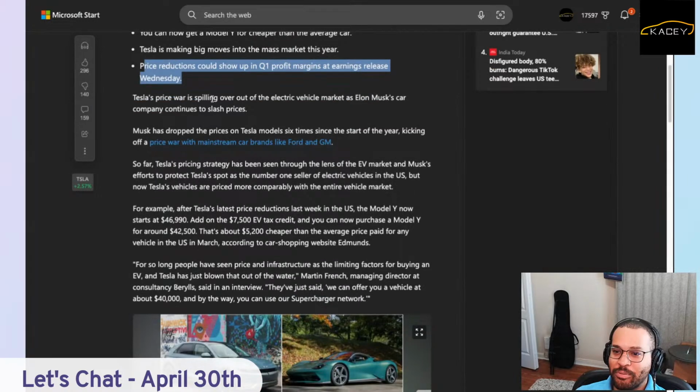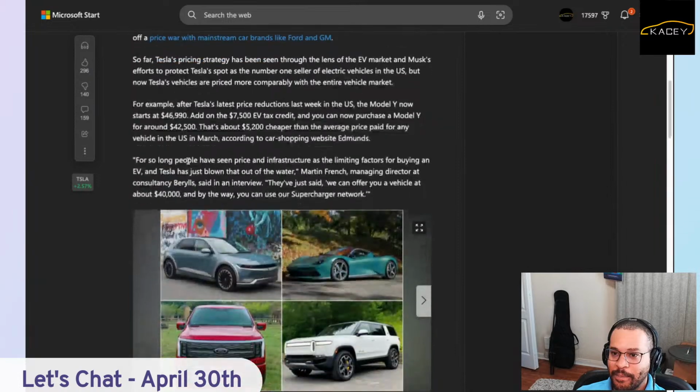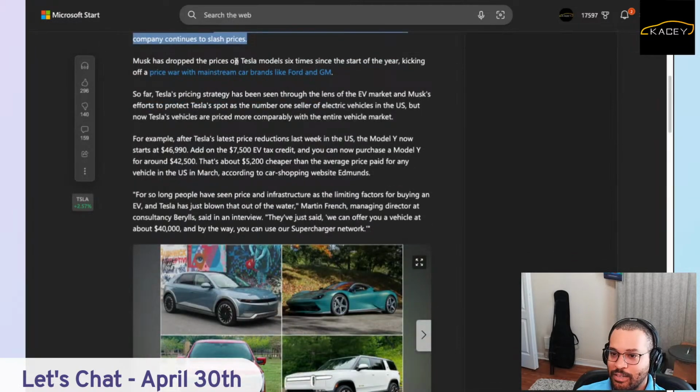Price war is spilling out all over the electric vehicle market as the company continues to slash prices. And Musk dropped the prices. He didn't drop the prices, the company dropped the prices on Tesla models 6 times since the start of the year, kicking off a price war with mainstream brands like Ford and GM. Pricing strategy has been through the lens of the EV market and the efforts to protect Tesla's spot as number one seller. I don't think he cares if Tesla's number one seller. Again, the goal is to electrify all the things.